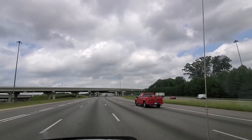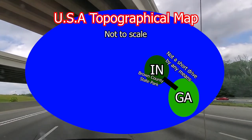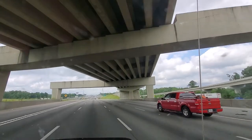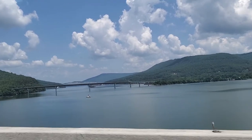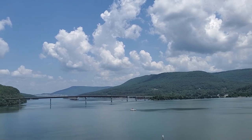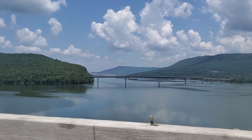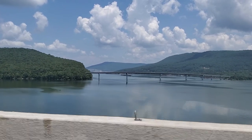Here we go. Our first stop on our journey was Brown County State Park in Indiana. That is not a short drive by any means. However, we were finally on the road and we were starting our journey. Now, when I said first stop, what I meant was our first stop for the night, so perhaps a better term would be destination, but whatever. Our first stop on our first leg to our first destination, that definitely wasn't confusing, was Chattanooga, Tennessee.